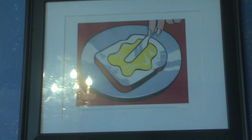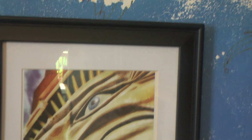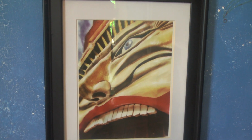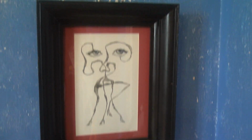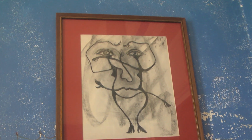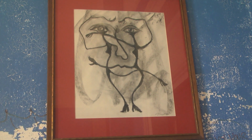Okay, this is our dining room. What's going on in here? Oh, here's more art. Let's see. Here's a Lichtenstein I got in New York. And this is in Melbourne at Luna Park. I took that. And my friend Molly McGuire did these beautiful paint drawings. I just love her work. She did all the circus banners that they used in American Horror Story.